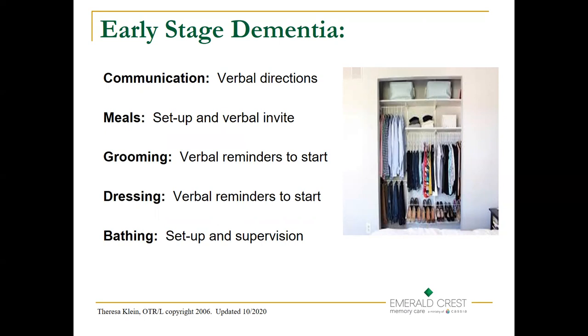gauge where they're at. So early stage dementia, I just highlight some larger areas of care-related things, communication, meals, grooming, and dressing for each of these stages that I'll talk about. So the next slides after the initial slide are going to have some more detail. So folks in the early stage, I had mentioned it in the communication section. In the early stage, they usually talk a pretty good talk. They're able to still engage in conversation, simple conversation, answer questions, reminisce, things like that. So communication skills are quite intact still in the early stages of dementia.